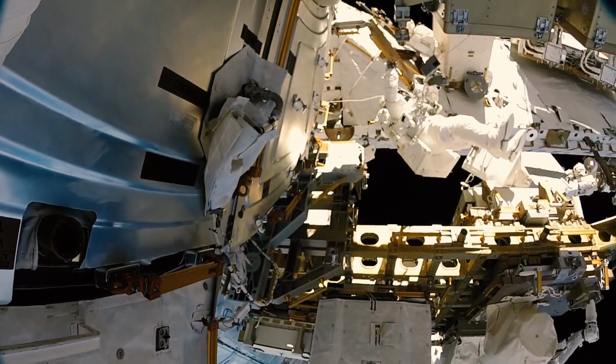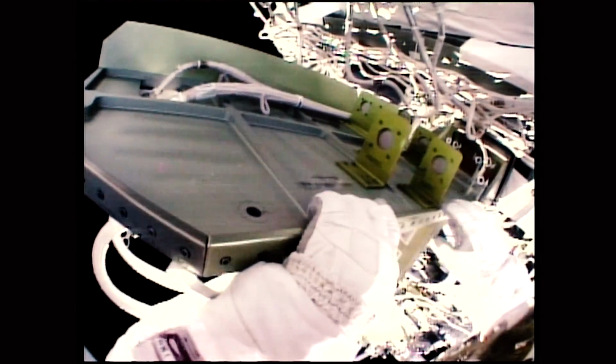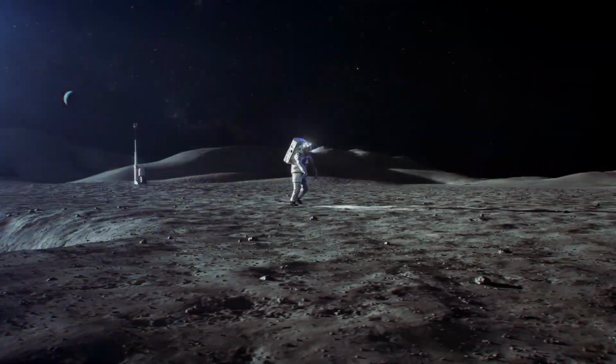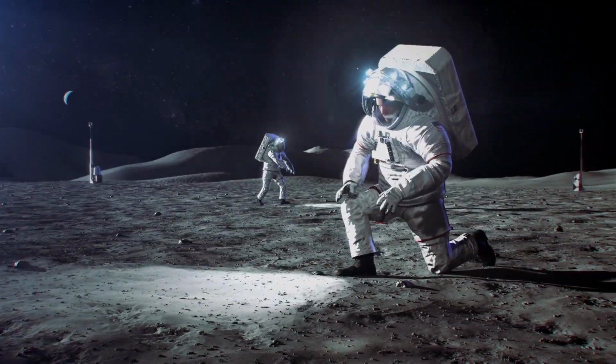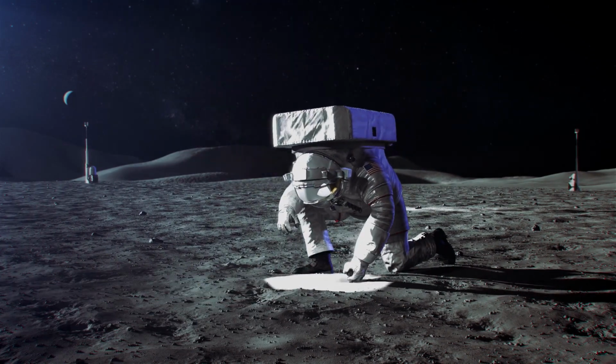Those EVAs took place in microgravity, where astronauts float and need to use their hands to move from place to place. But moonwalkers, working in 1/6 Earth's gravity, will need spacesuits that let them use their hands and feet, walking to destinations and bending and reaching as they explore.